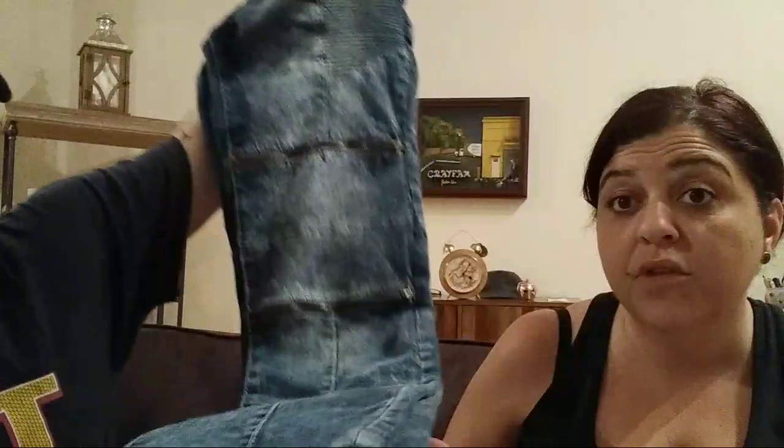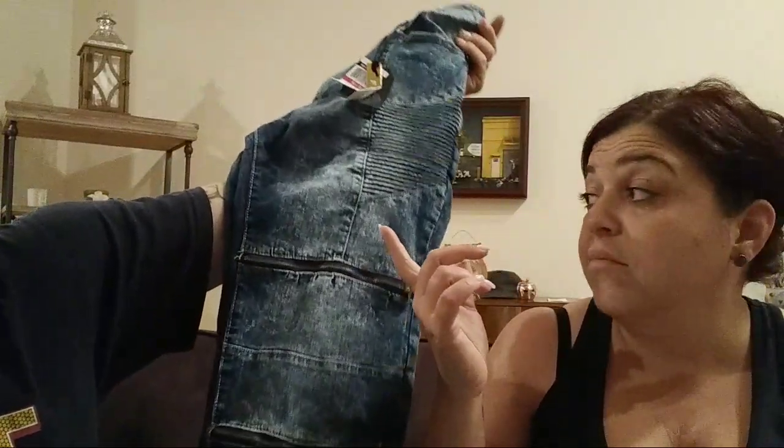So, then we also got these pants, which are also my size, 34, 32. Those are nice. Really not my style, but I'm going to try them. So, we'll see. Which means we'll wear them once and never wear them again. They're nice, though. Aren't these nice? And they're your size. That's so crazy.